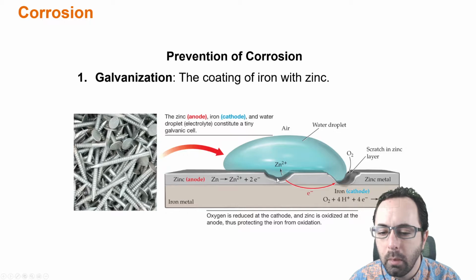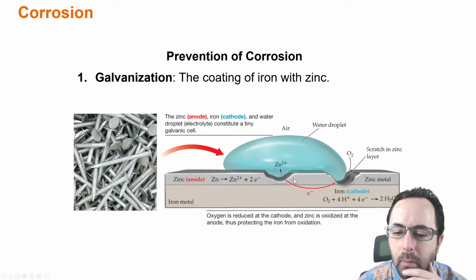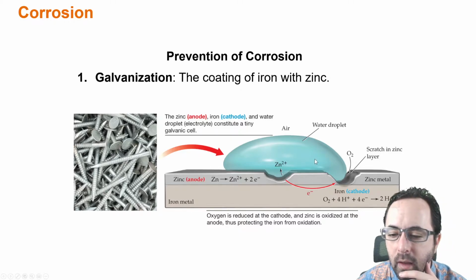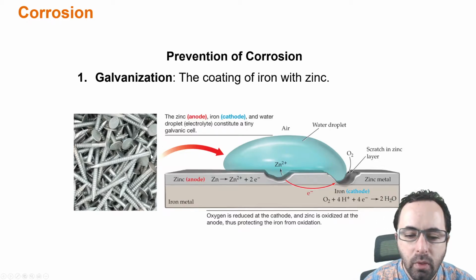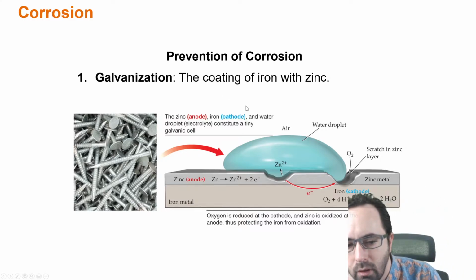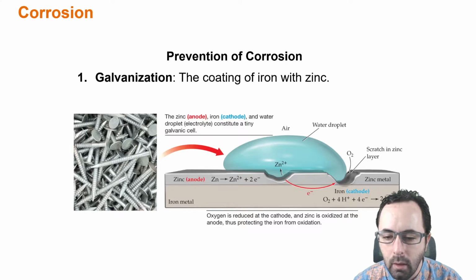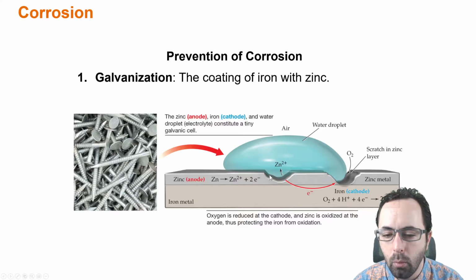for example, the iron screw here, it will be the zinc that is oxidized to zinc 2 plus by the same process as iron would be oxidized, as we talked about with the water droplet carrying the ions here, and the interface between the water droplet and the metal serving as the cathode. And so this process of coating iron with zinc is called galvanization. If you've heard of galvanized steel pipes, these are iron pipes that are coated with zinc so that the zinc will corrode preferentially to the iron.